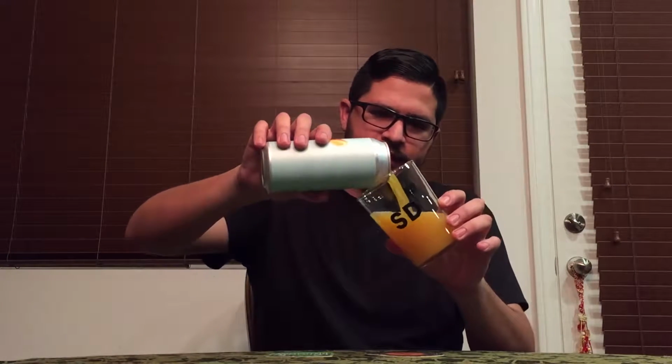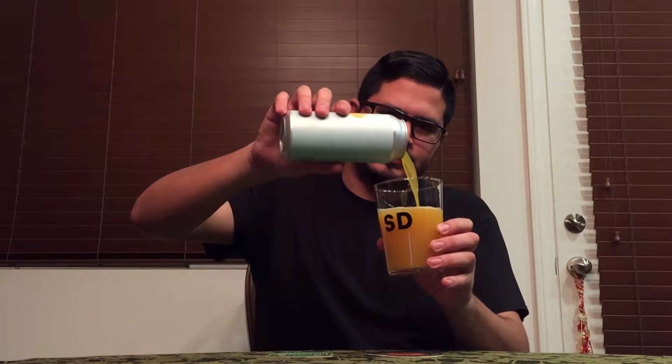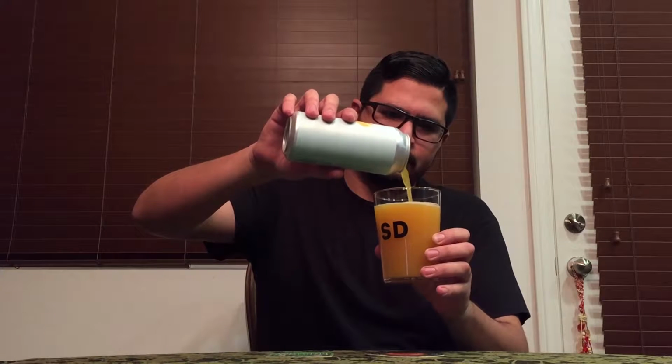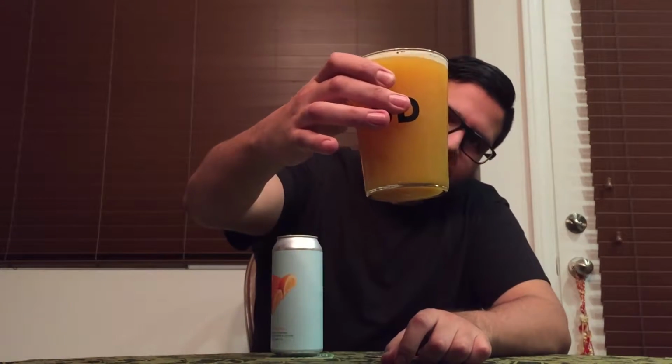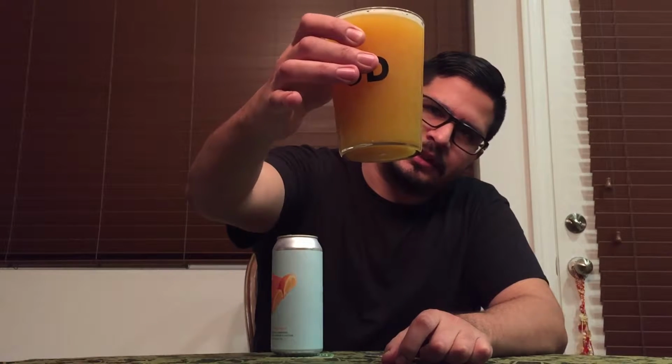This looks just like juice. Look at that. That's a pretty turbid hazy IPA. You can see completely hazy. It really does look just like juice. Like if they used tangerine puree or something, they just dumped the entire puree in and added carbonation. That's basically what it looks like.